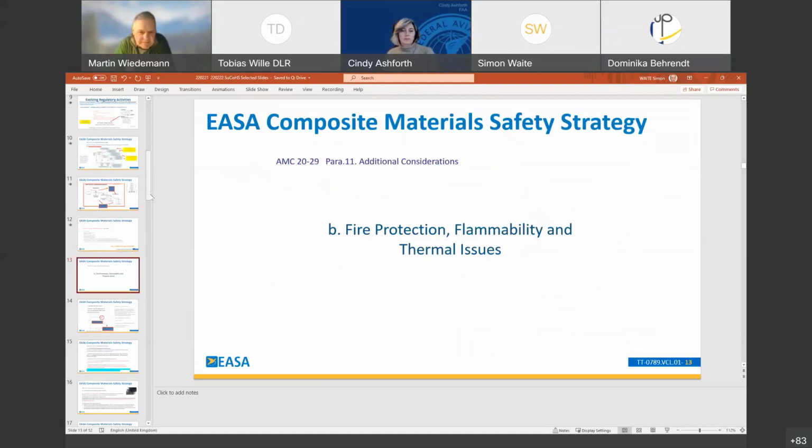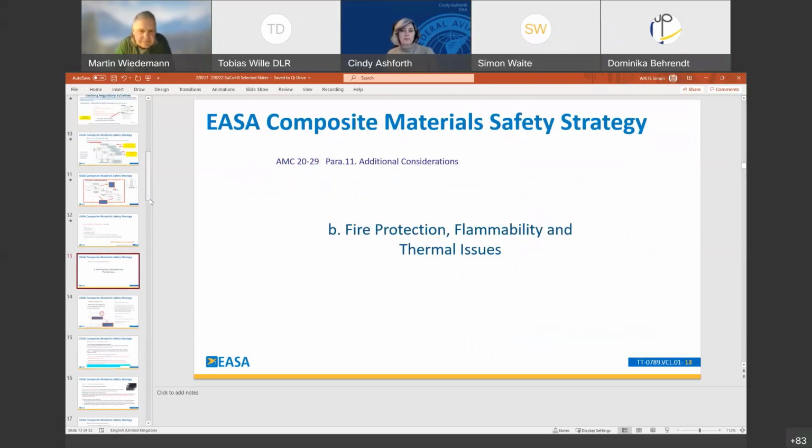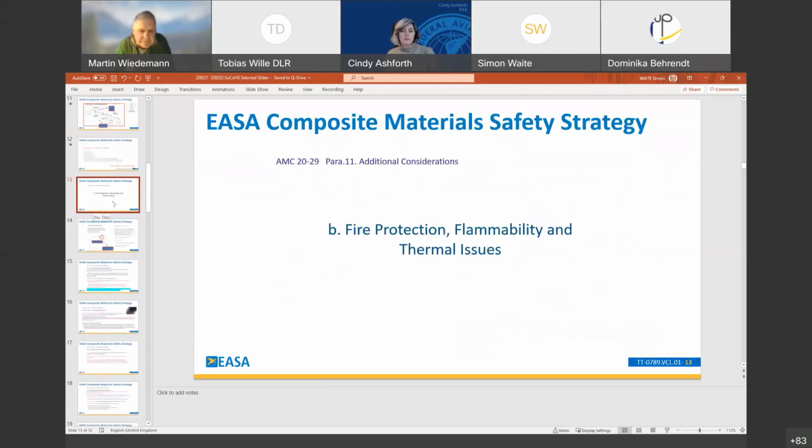Fire protection, flammability, and thermal issues are highlighted. As already indicated, that's kind of broad. It includes the day-to-day normal certification envelope, but also the fire threat that comes from events, like a failed duct, anti-icing duct, or another fire source somewhere. So it's a pretty broad title.